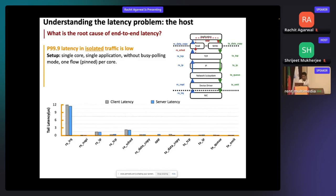25 microseconds. Going back to that picture, remember 1400 microseconds end to end. And here, in an unloaded setting, I'm only spending, roughly speaking, 20 microseconds. Okay? Not even a small fraction. It's negligible host latency. Okay, now let me show you what happens when there is actually some contention.